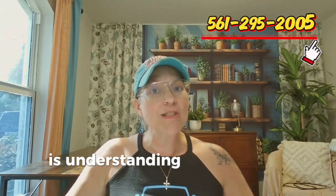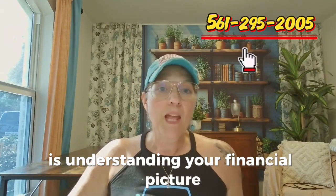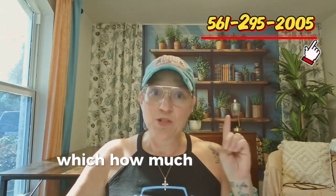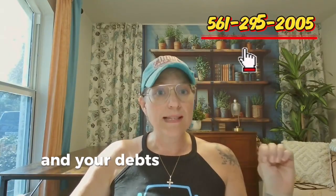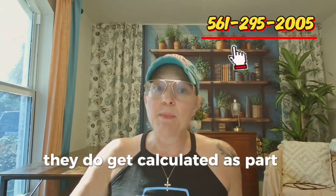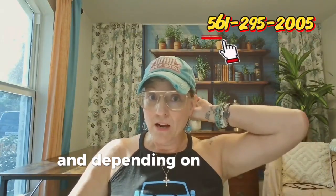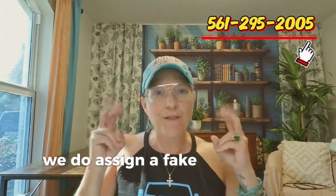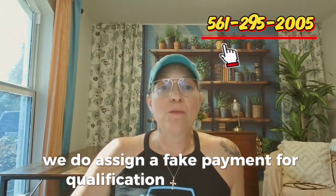The first step in applying for a mortgage is understanding your financial picture. Mortgage lenders look at four main things: your credit score, your income, your assets, which is how much money you have in the bank, and your debts. Included in those debts are your student loans. So if you have student loans in deferment, they do get calculated as part of the debt. And depending on what loan program you use, we do assign a fake payment for qualification purposes only.